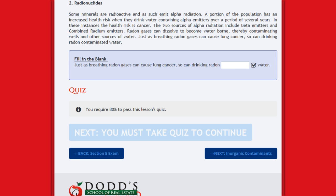Radon gas can dissolve to become waterborne, thereby contaminating wells and other sources of water. Just as breathing radon gas can cause lung cancer, so can drinking radon-contaminated water.